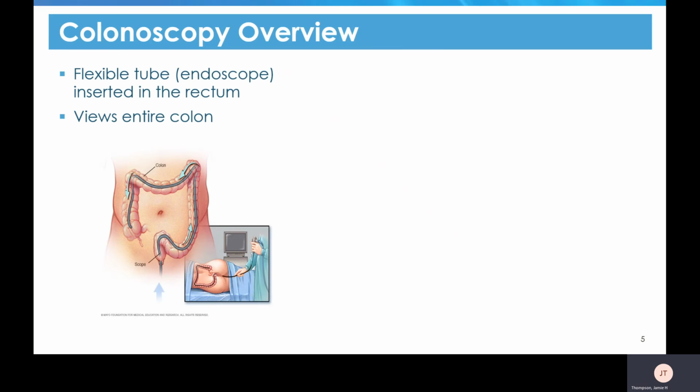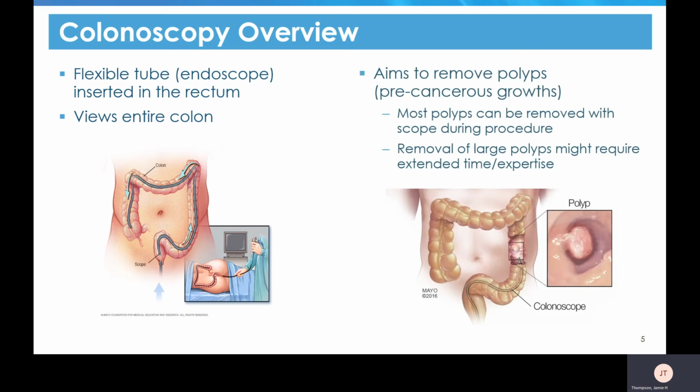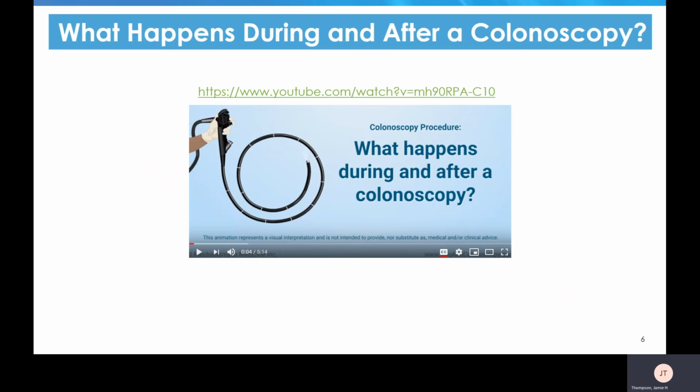A colonoscopy is an exam that checks for problems in the colon. For the exam, the physician puts a flexible tube, an endoscope, in the rectum to view the entire colon. There is no pain because medicine is given to help the patient relax or sleep. The procedure finds common growths, also known as polyps, which can be removed to prevent colon cancer. Most polyps can be removed with a scope during the procedure. Removal of large polyps may require extended time and expertise. Here is a 5-minute animated video about what happens during and after a colonoscopy.